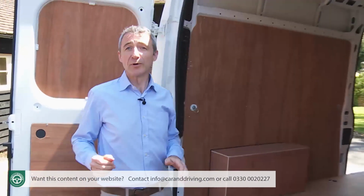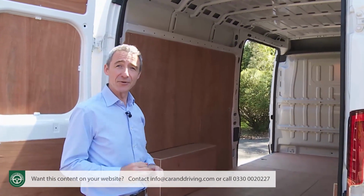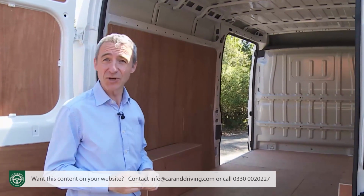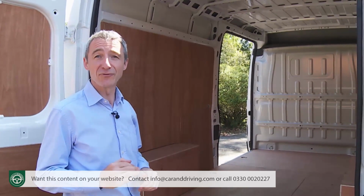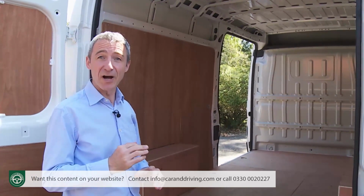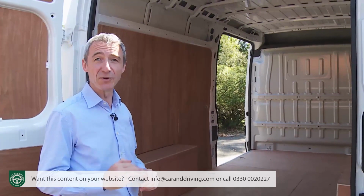Loading height will of course be important too. As I mentioned, there are 3 roof sizes. The standard roof gives you 1,662 millimetres of internal roof height, the high roof upping that figure to 1,932 millimetres, and the extra high roof increasing the figure still further to 2,172 millimetres.